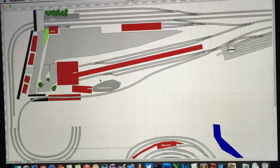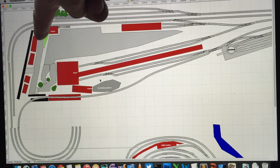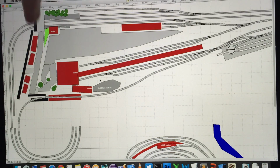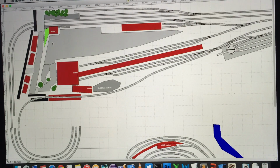I've actually spent a fair bit of time getting the scale of these elements right, such as this terraced row here, and that's a pub. So this is all pretty much to scale, things like the platform and so on. This huge grey bit is the car park, which was even bigger. I have reduced that a bit because you don't want to model just a car park.